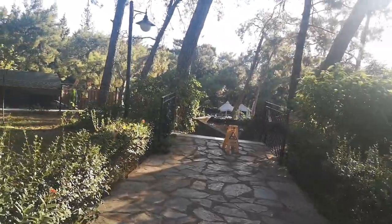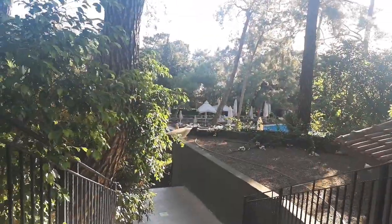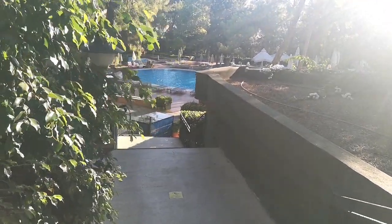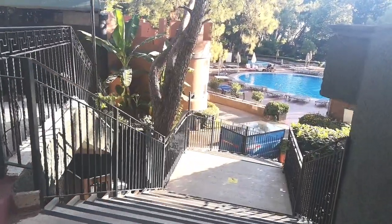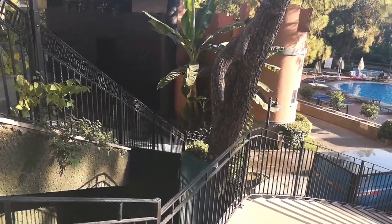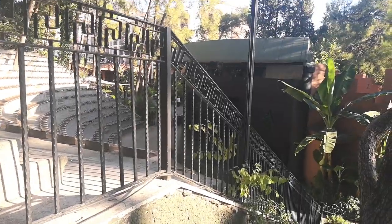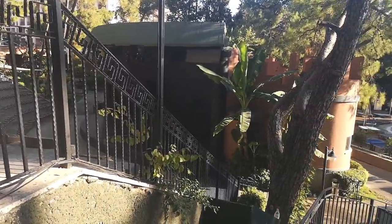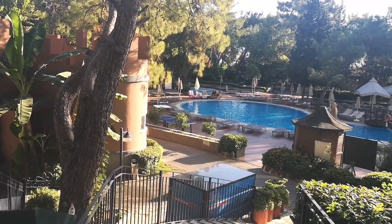So we're going down to the main pool. So this is here. There will be some activities here, and it will be on the bulletin board. And there, okay, and that's where the main pool is.